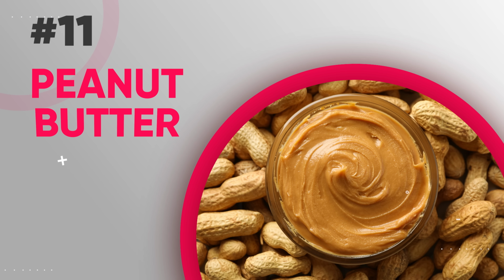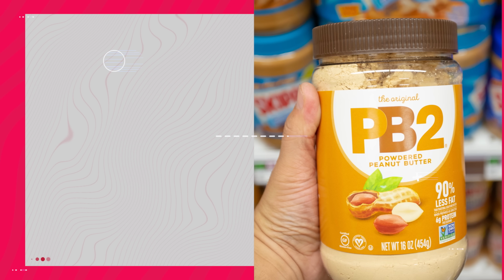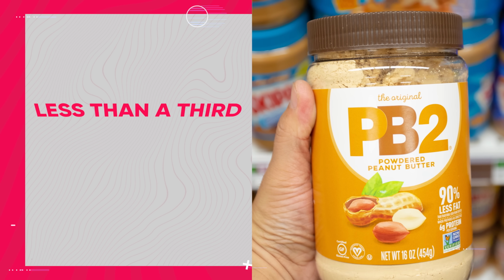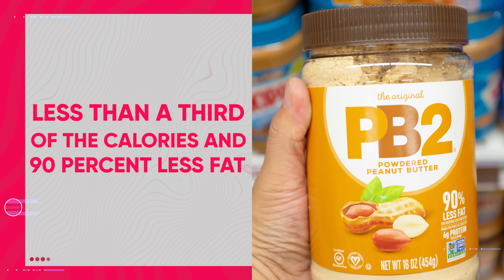Another food that people crave while dieting is peanut butter, but just 2 tablespoons can cost you over 180 calories and 16 grams of fat. PB2 is an awesome alternative. It's essentially a powdered form of peanut butter that has less than 1/3 of the calories and 90% less fat compared to regular peanut butter.